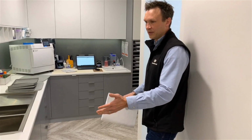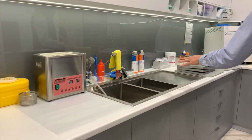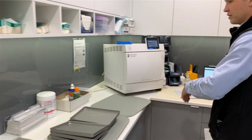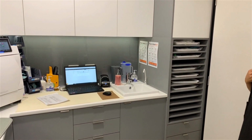As you come in, we've got the dirty side, the clinical waste and general waste, into the ultrasonic and scrubbing area. The workflow comes along, we've got your bagging area and dirty area before it goes into the autoclave. Clean hand sink and the tray storage over in the corner.